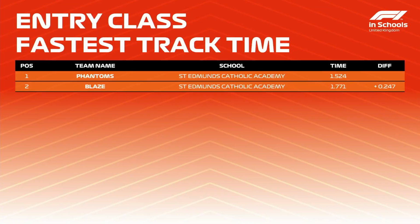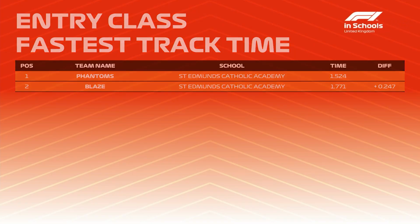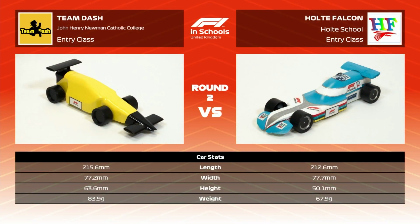And if we have a quick look at the leaderboard. The leaderboard, thank you, Nelson. At the leaderboard, you can see the Phantoms are placing number 1 with a 1.524, and Blaze are there with a 1.771. So well done to both teams for the first set of races from that entry class. So I think we might as well move on and let's check out the 2 new teams for entry class. Over to you, Amy. The next 2 racing are going to be Team Dash and Holt Falcon, I believe.